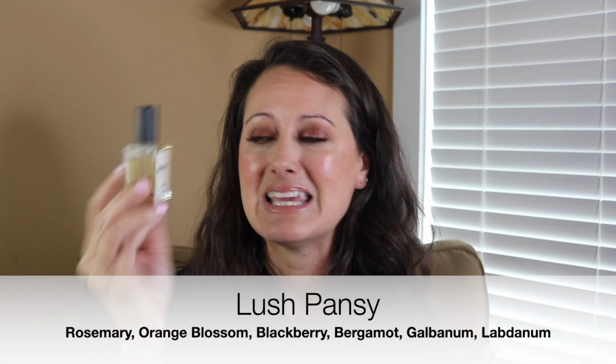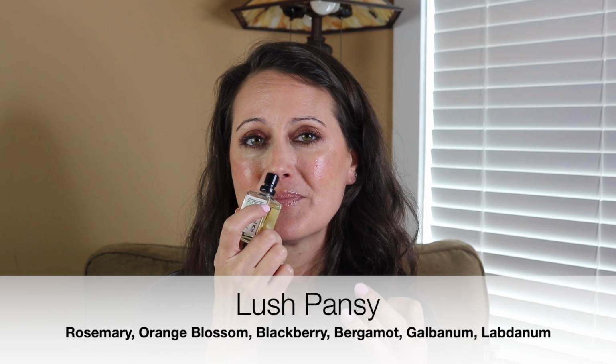Okay, next we have a Lush fragrance, and I love this one so much. This is Pansy. This is another amazing transition fragrance. I believe this is bergamot and orange blossom, and it's got some labdanum in the base, and it is stunning. So it's really fresh and citrusy in the top, but then it's got this really beautiful, warm, kind of light resinous base, and it is stunning.